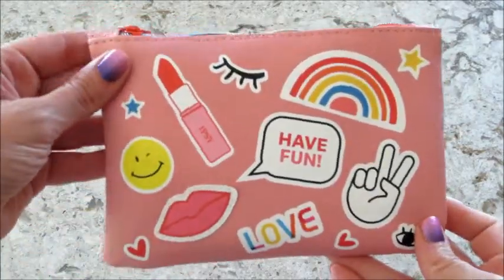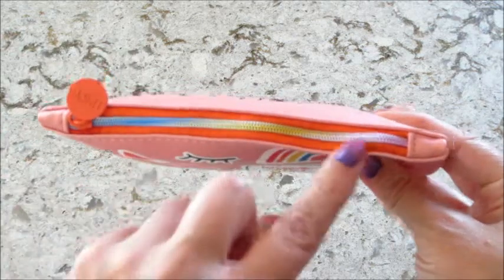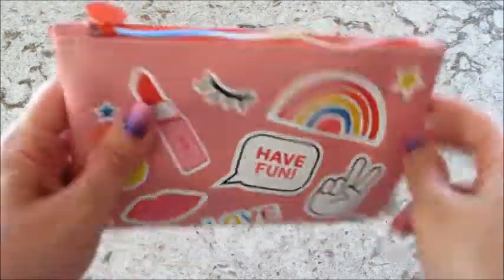Today I have my unboxing from Ipsy. I think my favorite thing is the rainbow zipper. Super cute bag this month.